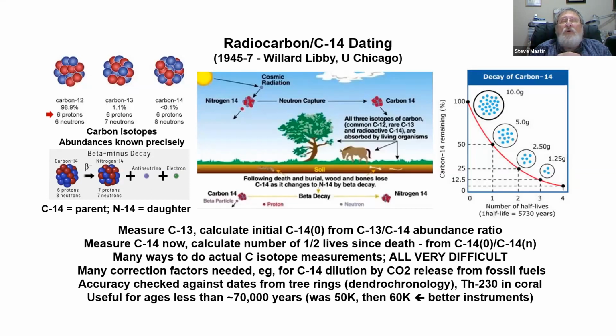But by 1947, he had done the experiments to show that it was really practical, even though at that time, the instruments really were not up to the task of doing a very good job of radiocarbon dating. And I got to tell a side story as usual, because Willard Libby eventually moved to the UCLA campus, and he actually had laboratories in both earth sciences and the chemistry department.